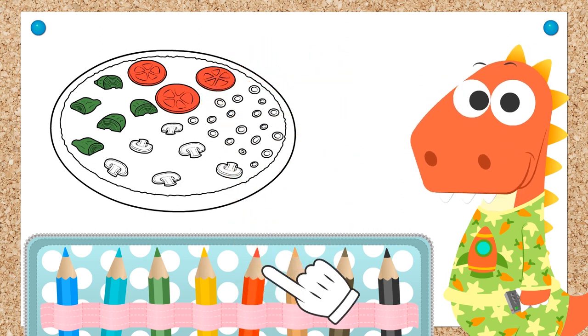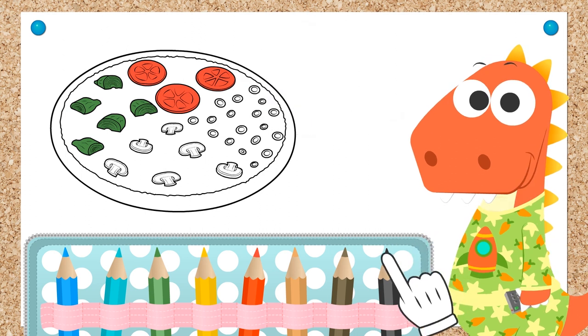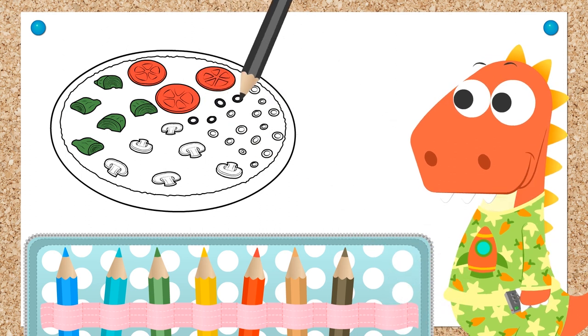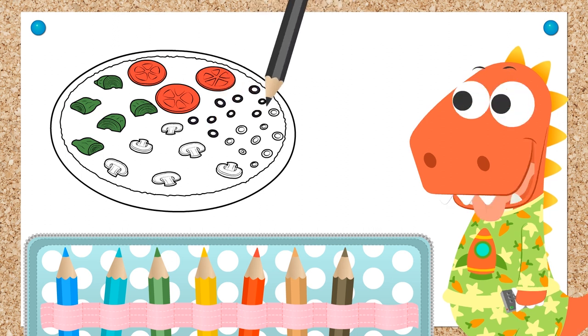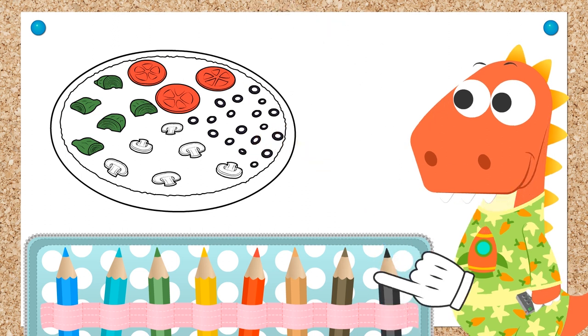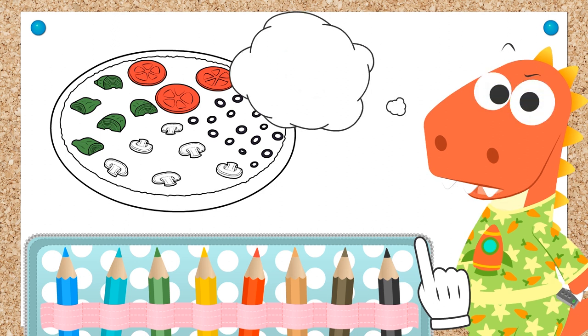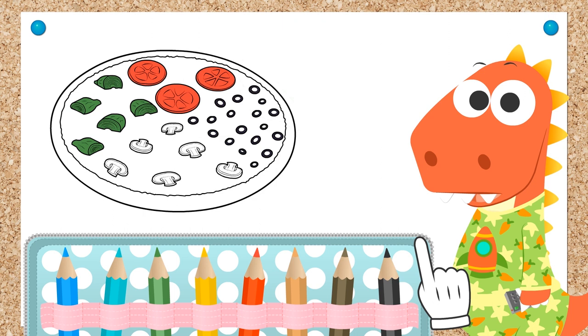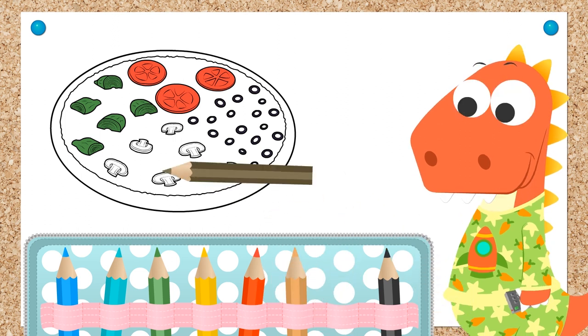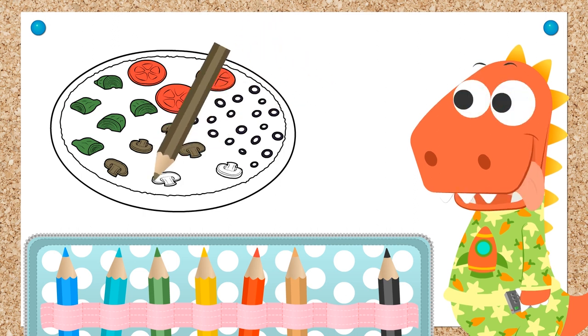And now, let's color in the olives! Okay, Eddie, I can see you prefer black olives. But they could also be green. Okay, the only thing left now is the mushrooms. What color are they? Eddie, if you ever see green mushrooms, it's best you don't eat them. Mushrooms are brown. A light shade of brown. Just like this, see?